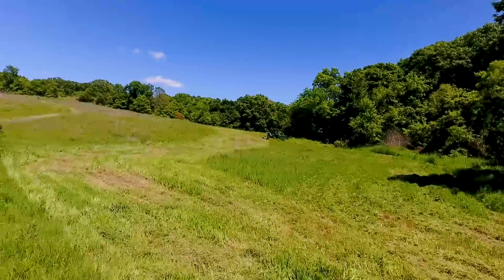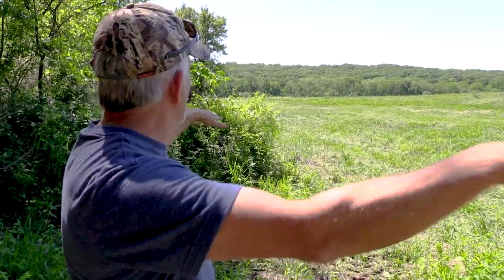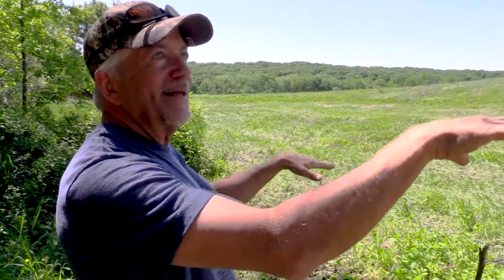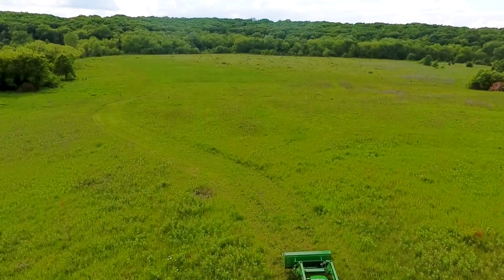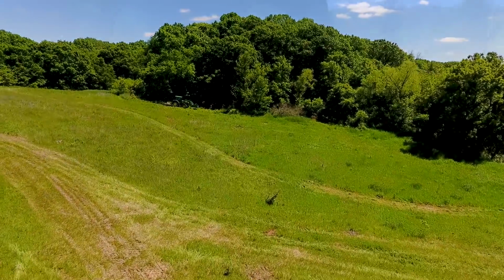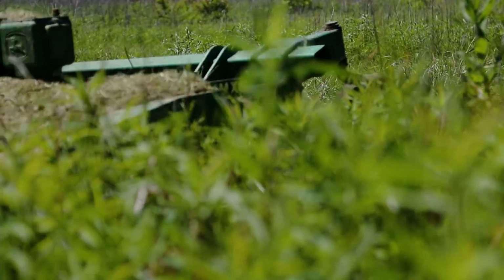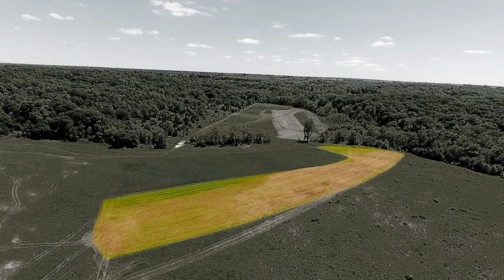Here's the plan. We came in here the other day and we talked about putting a food plot in this flat. And what a great spot this is. We've got a huge bedding thicket just to our east here. All this is solid timber. And we're wanting to try and somehow implement this area into this destination feed field. We're going to put corn down here.